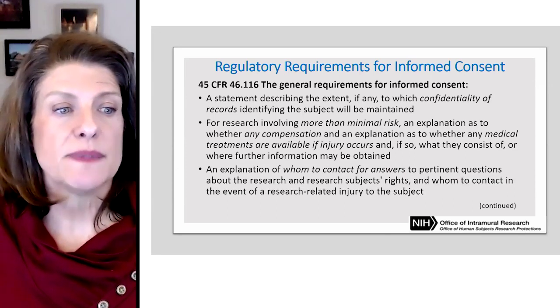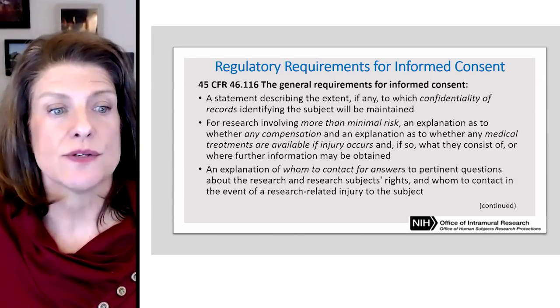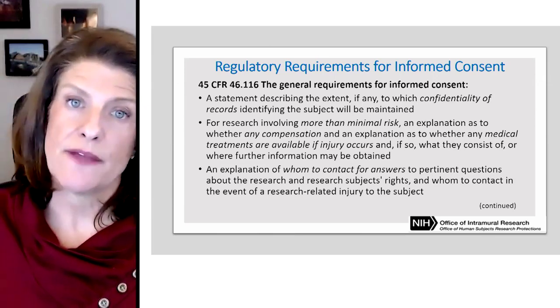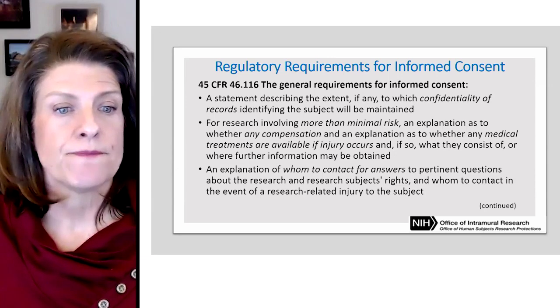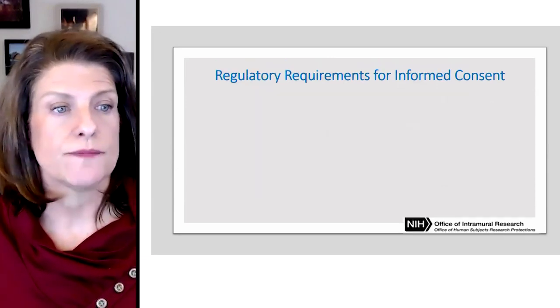There needs to be an explanation of who the subject should contact for answers to their questions about the research and if they have questions about their rights as a study subject, and whom they should contact in the event they have an injury related to the research.